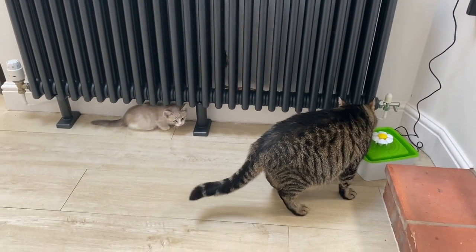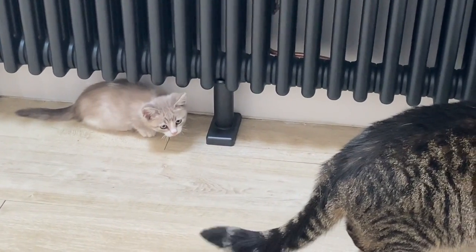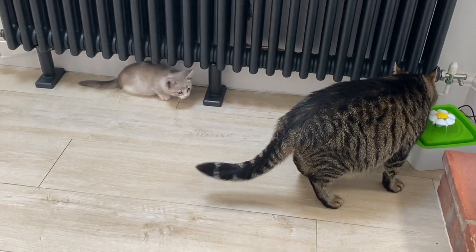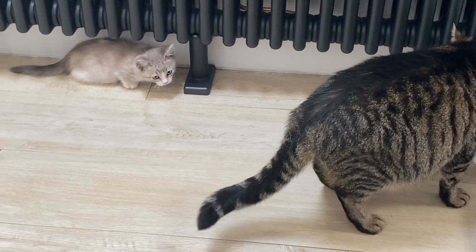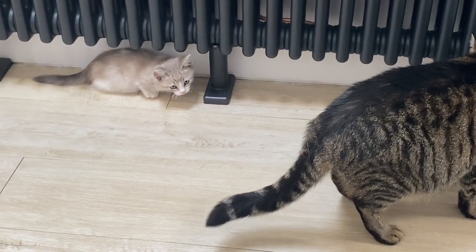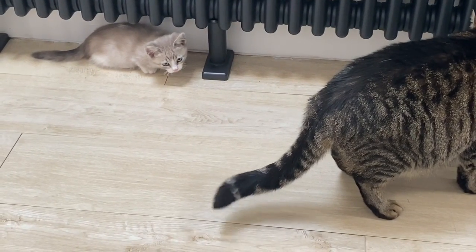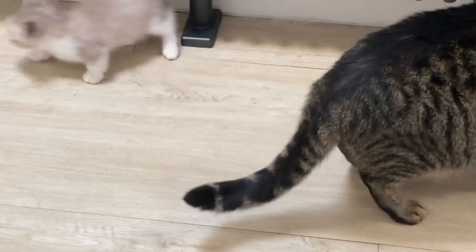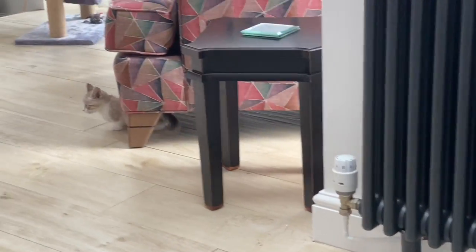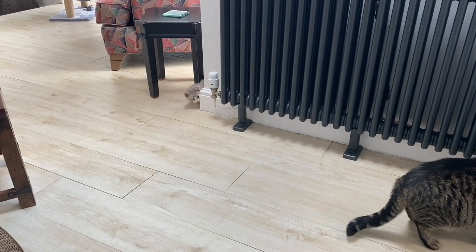Beau's been trying to creep up on Rory, haven't you? Hey, mister, you trying to creep up on Rory? You like his tail, don't you? Look at the tail wiggling. It's very inviting. Look, he's eyeing up the tail. Go get it. Go get the tail. He scared himself and ran off. Are you going to try again?